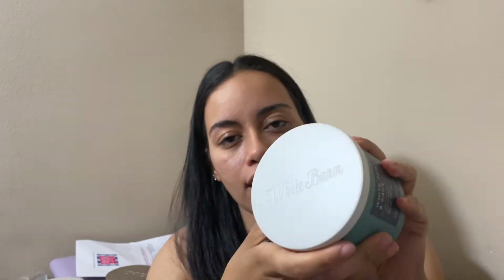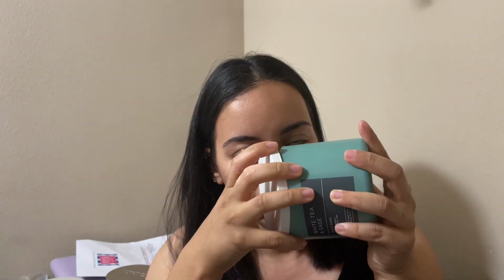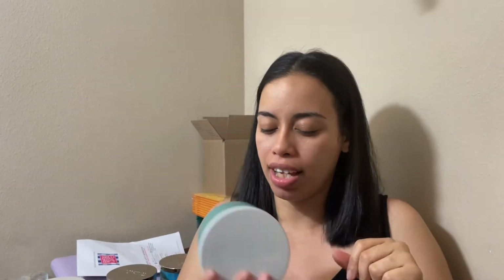What else did I get here? Ooh, I got the White Tea and Sage. This candle, I knew I was gonna like this anyway because I have it in the body care, and so does my mother-in-law. We do like this scent. This scent is really nice. Also a White Barn candle. Oh, smells so good. This one has sparkling bergamot, white tea, fresh sage. The sage is there. Like, you smell the sage for sure. Like a fresh, clean, masculine kind of scent. I really do like this one. It's really good. Okay, and let's see what else I got here.